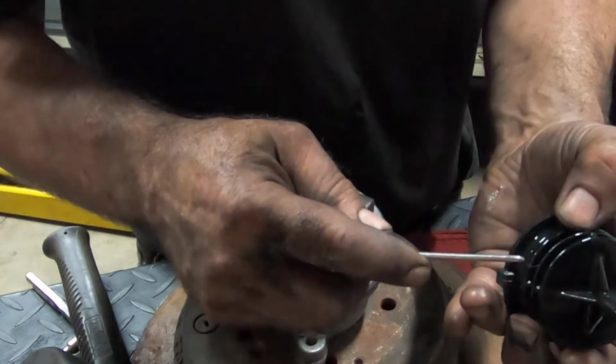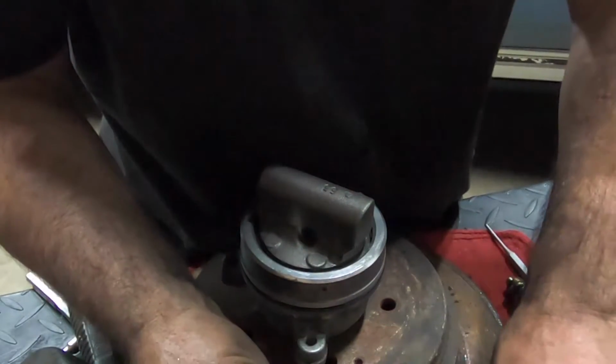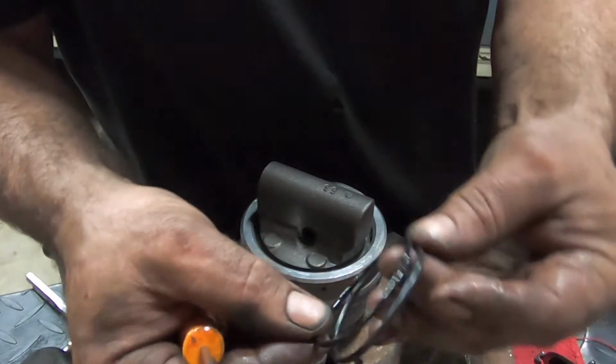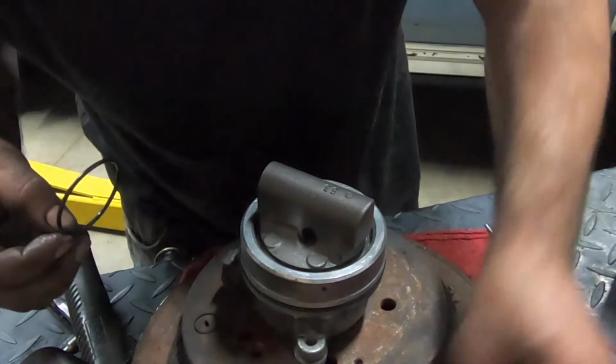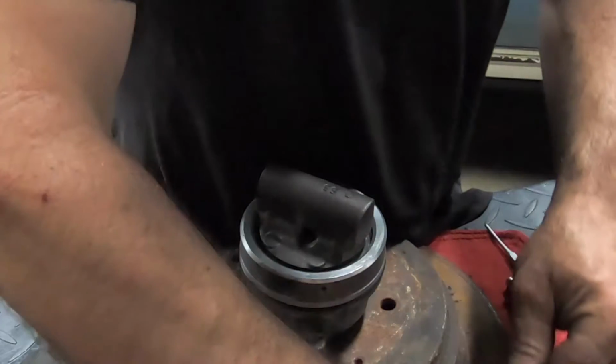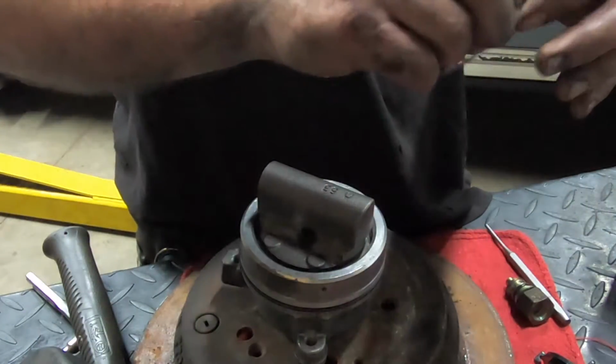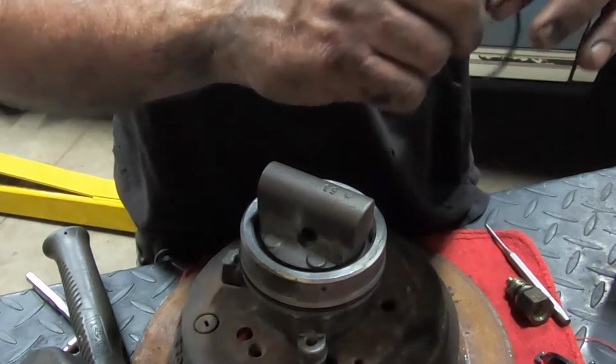Must be this little guy, the dipstick. Looks a little bit fatter, which I guess is a good thing. So I got 2 O-rings that have no home. Give her the old silicone treatment, as usual. Boy, I tell you.